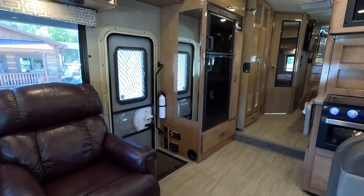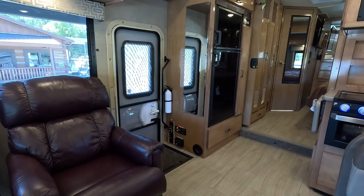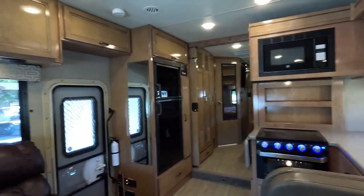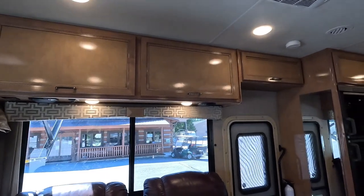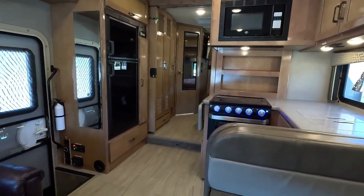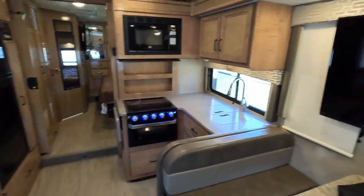It does have tire pressure monitoring systems for your tires. So if you have a flat tire or low tire, you've got a controller on the dash that tells you that. Corian countertops. It does have solid hardwood cabinets with multiple layers of clear coat on them. So same grade of cabinets you'd have in your own home. Books and manuals are in it. Large television right here.